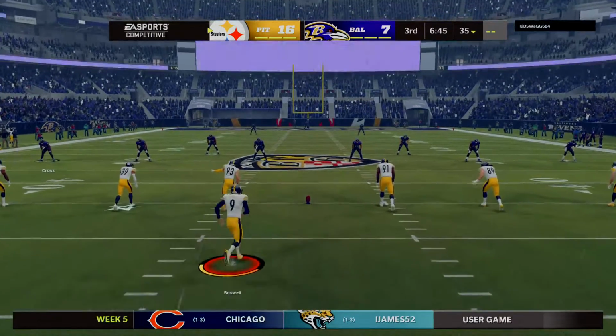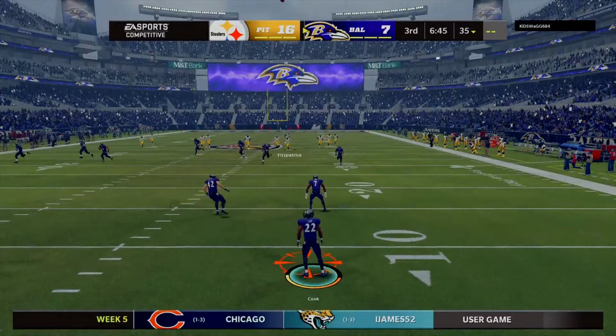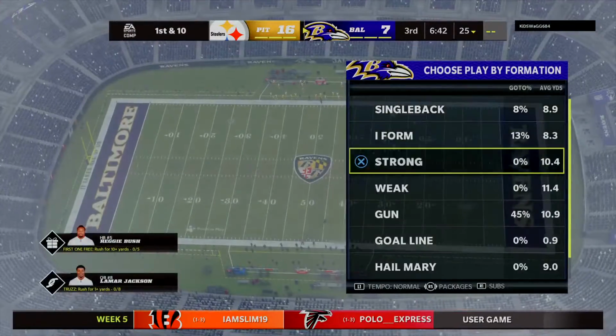So they'll get another shot on offense following that pick six, and now the kick is away. This one taken just inside the 10, and he'll be stopped up at the 25.